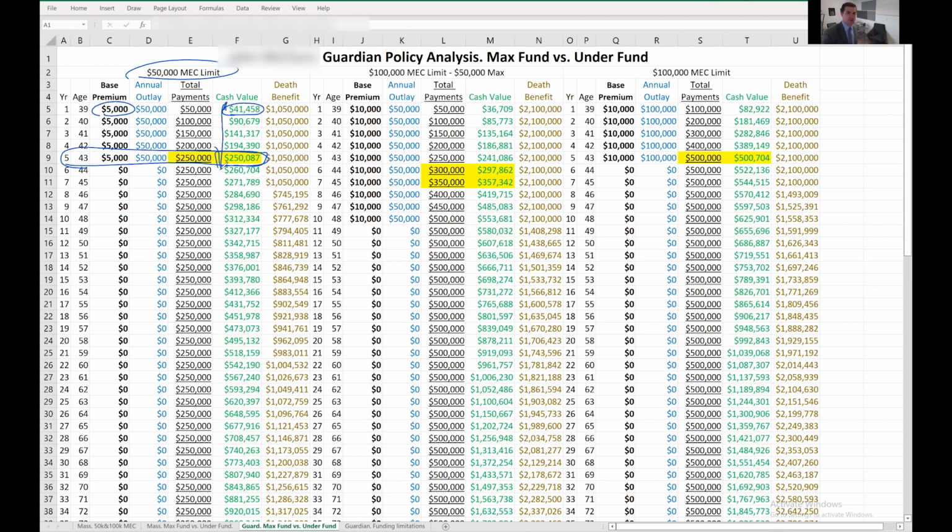And then progressing on to the right, 100K MEC limit, but only paying in 50K, just like the Mass Mutual example. What I did in this one was pay in still a total of 500,000. So you could pay up to 100K per year. You've got a 100K MEC limit, $10,000 minimum premium. So you've got the ability to 10x it per year, each year, I should say.